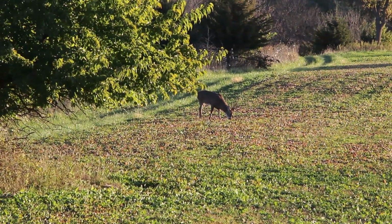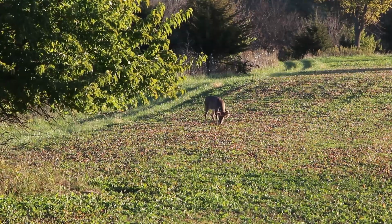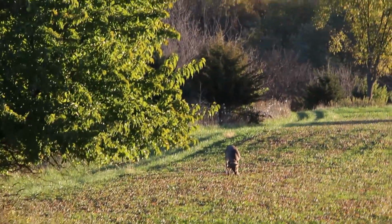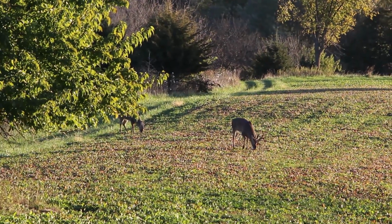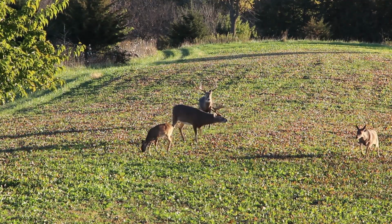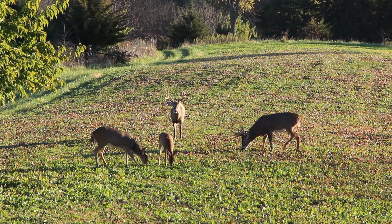When this guy stepped in, I think we all got shook up. We weren't expecting something of this caliber. There's another one. There's another one. Two giant bucks coming in on a string. It would be a lifetime to see this in Ontario. This is an early October hunt, and to see these bucks traveling together was a surprise, but you can see they don't get too close to each other.